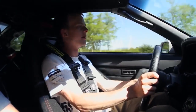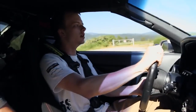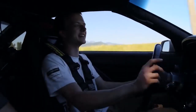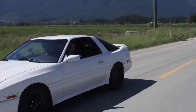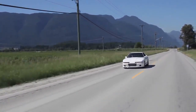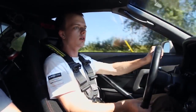I've been in some cars with 400 or 500 horsepower as a passenger. If you have a car like that, let's be real, that's cute. You jump in a car like this, there's just no comparison. I had no idea, being a guy on YouTube watching car videos, the power that's in some of these cars on the road until you get in one and experience it for yourself.